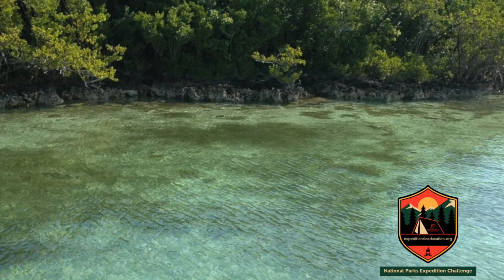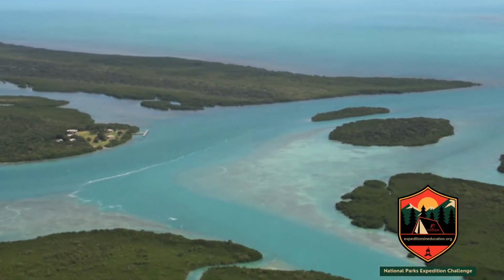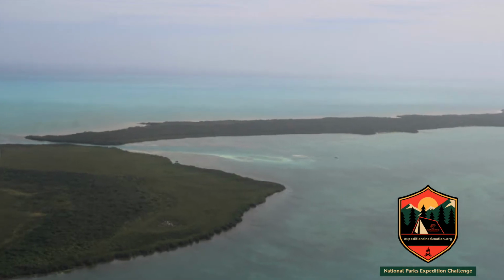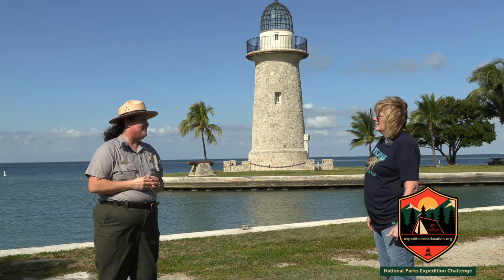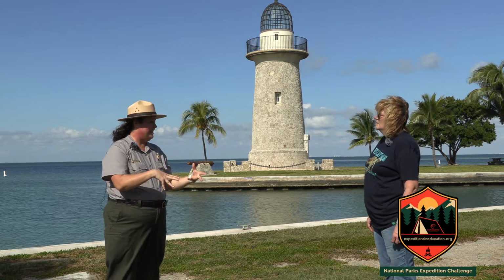I read that the mangroves here are pretty amazing because they're untouched. Like there's this long area. So can you tell us a little bit about the mangroves? Yes. So the 5% of Biscayne that is land, Biscayne protects a strip along the mainland shore in the area around our visitor center. So the mangroves there and then out on the Keys, they help establish vegetation on the Keys.